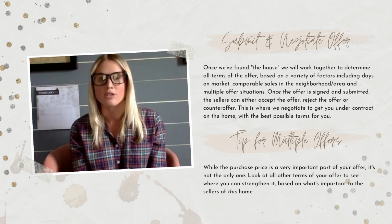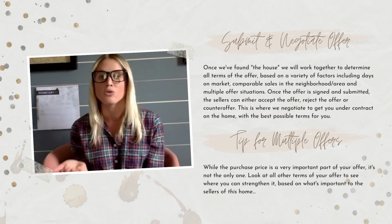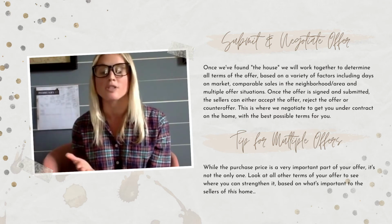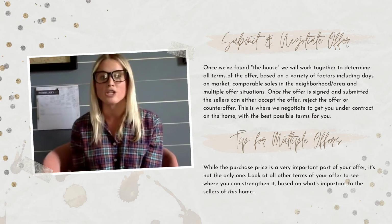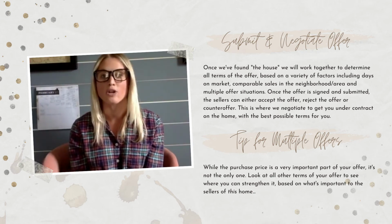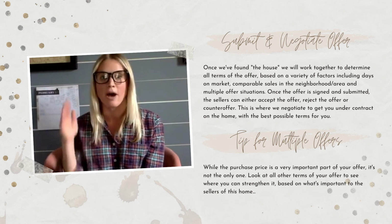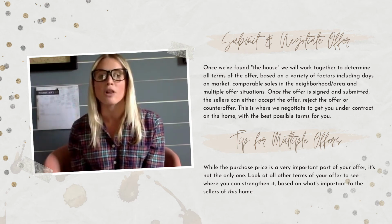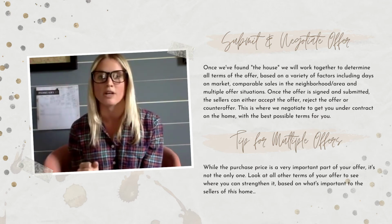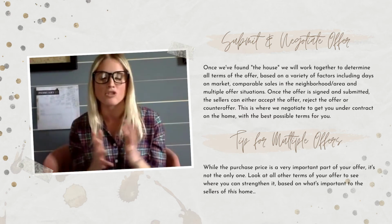Another thing to look at is a financial contingency. Are you obtaining financing, and that is a contingency of the contract? Or are you purchasing the home with cash, and that's not a contingency? So there are lots of different things that go into an offer, and like I said in the beginning, buyers just think about their offer price, but there are lots of other factors that can be super important to the seller. So you want to make sure you're looking at all of that kind of as a package.